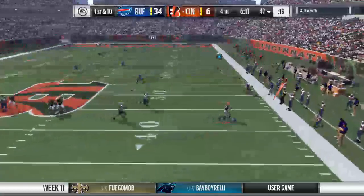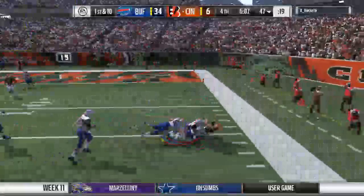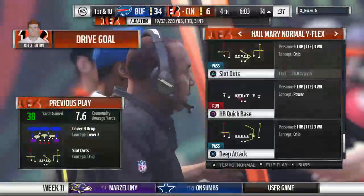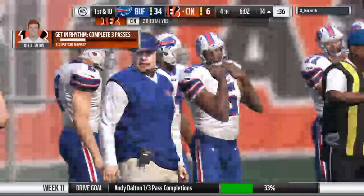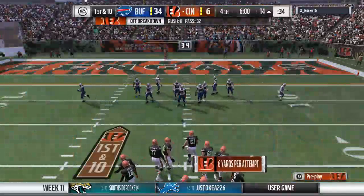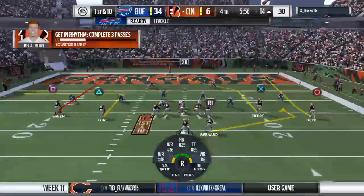Eluding the pressure right. Complete to the right side. It's Eifert. And he is down deep into Buffalo territory. They give him a gain of 38. Looked like the defense put pretty good pressure on him, but he's able to flush out to his right to try and evade people. On the run, had to get on his horse. Still accurately throws a nice pass for a first down.